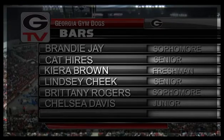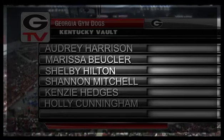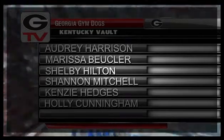Of course, no changes in the bars lineup. Why would you change a thing? Brandie Jay leading off, Kat Hires is second, Kiera Brown third, Lindsey Cheek fourth, Brittany Rogers fifth, and Chelsea Davis is sixth. For Kentucky on vault, looking to climb back into this meet just a bit, Audrey Harrison will be first, Marissa Buechler will be second, Shelby Hilton will be third, Shannon Mitchell fourth, Kenzie Hedges fifth, and Holly Cunningham will be sixth.